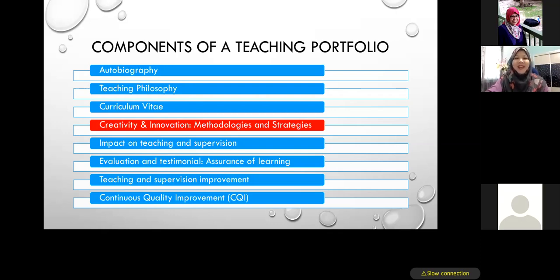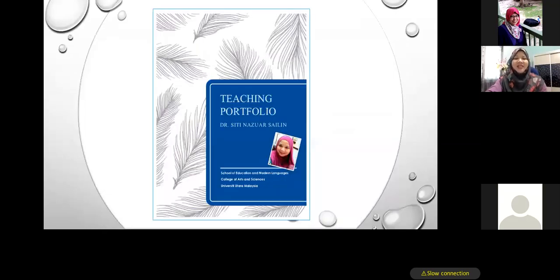All right, so next, for today's session, I will just do some sharing so that we can look at examples of what should be in the teaching portfolio, so that perhaps it can provide us some guidelines or guidance on how we can start preparing the teaching portfolio for DTA. I'm sorry that I can't show you my hard copy, the printed one, but this is the cover of it.